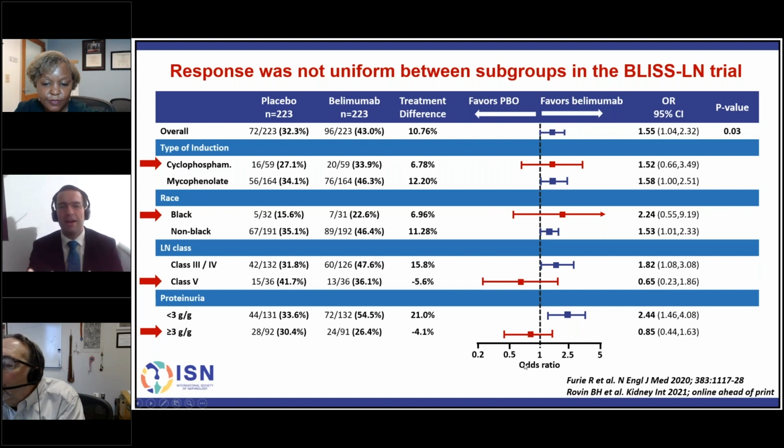So we need to learn who's the best patient to treat with B lymphocyte therapies. We need to know for how long to use them, and we need to know the long-term results. And of course, in the next years, we will have these results. And if these are good enough, probably these two therapies will go to a first-line recommendation.